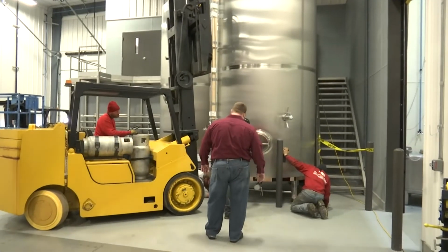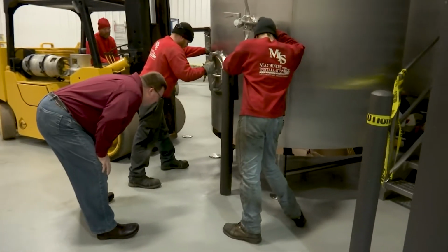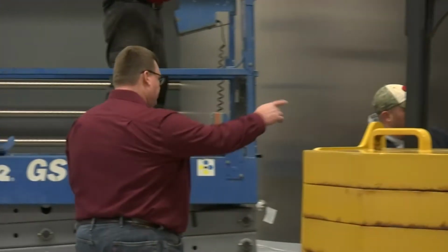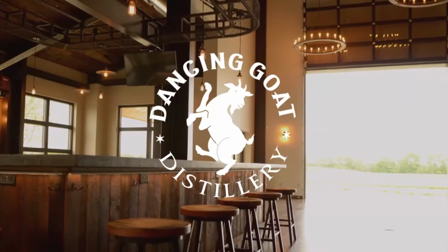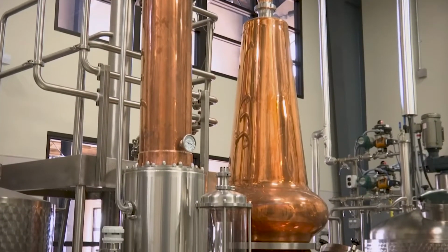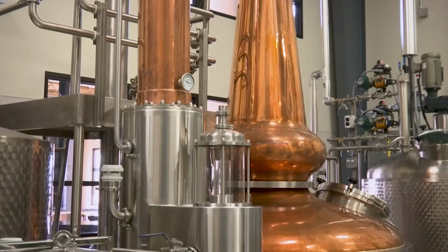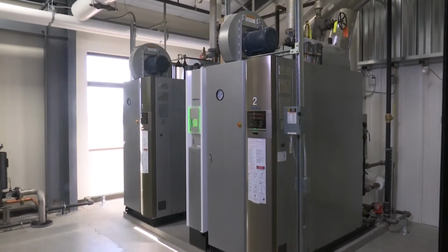Michael Reiber knows the food and beverage processing industry, including the conversion of a 32,000 square foot warehouse into a clean and organized craft distillery. Dancing Goat Distillery, a family business with a history of success, was fast becoming a company that combined the recognized art and science of distillation with modern technology.